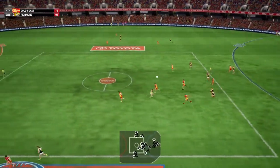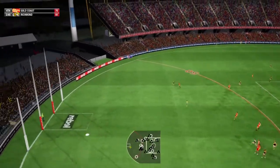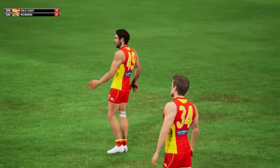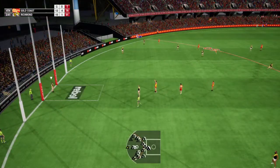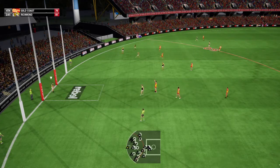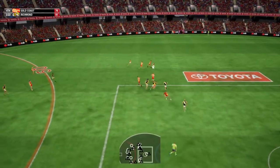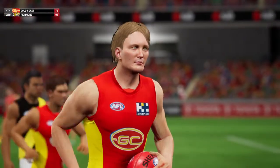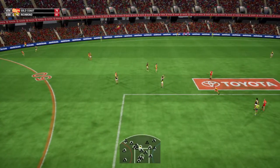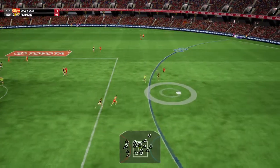Doesn't take the mark. Gets the handball away. Ends up with Casbolt. He gives it a ride. The kick towards goal. The Suns within three goals now. They chase after the loose ball. Just put his hands in the back of the opponent, and it's a free. Goes by hand, ends up with Collins. Hacking it out of there.